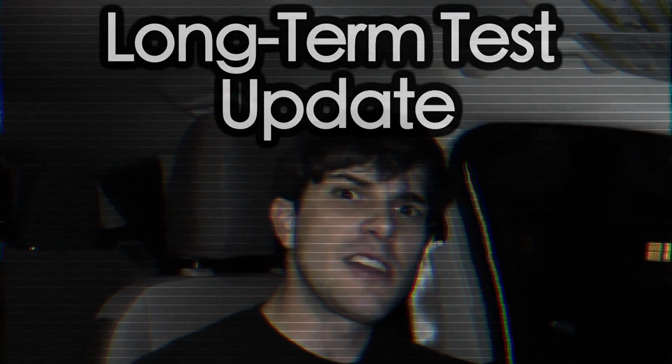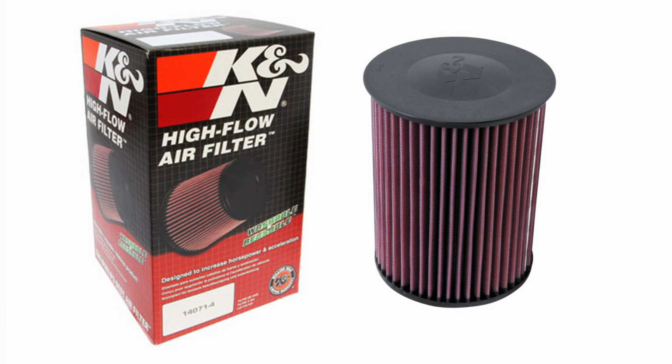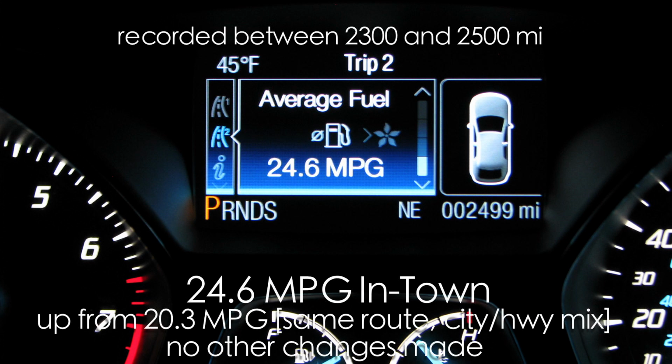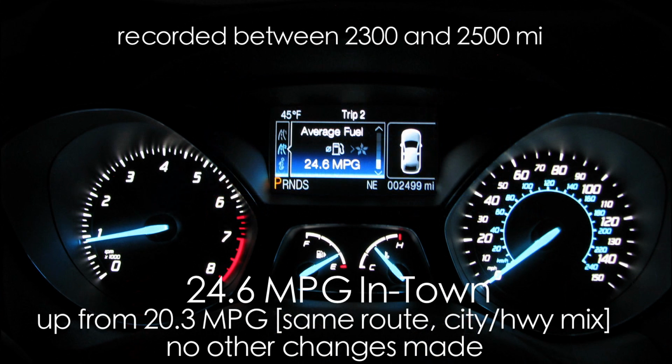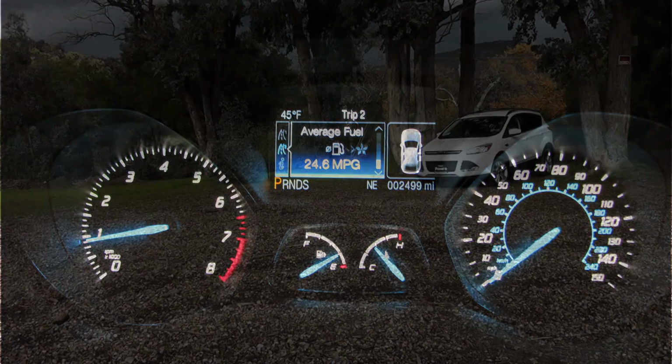We're in our second week here with our long-term test Escape, and we decided to see if we could do something to improve the mileage. Now, we've replaced the air filter with a standard K&N drop-in style air filter, and the mileage has significantly improved. Our around-town mileage has gone up from 20.3 miles a gallon to where it is currently at 24.6 miles per gallon around town. A K&N air filter will probably run you about $50, but if you're going to own this car, it's definitely a worthwhile investment.